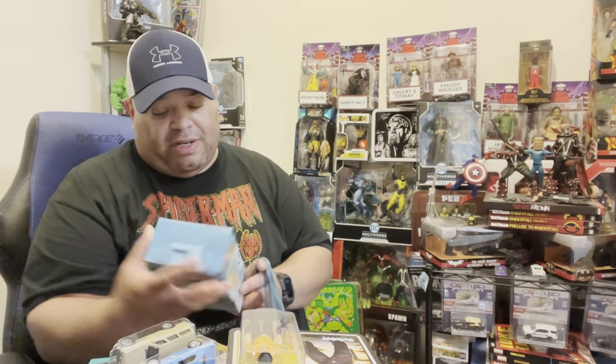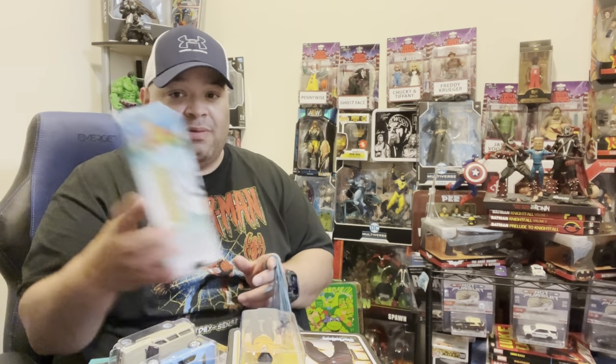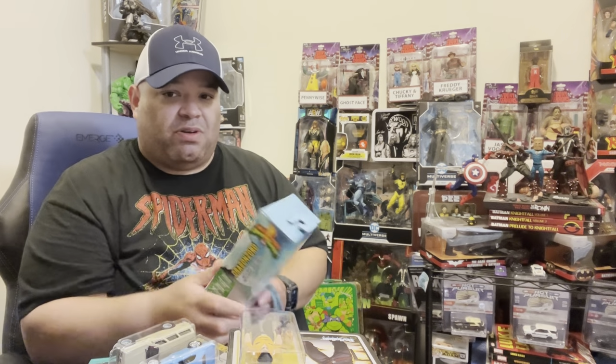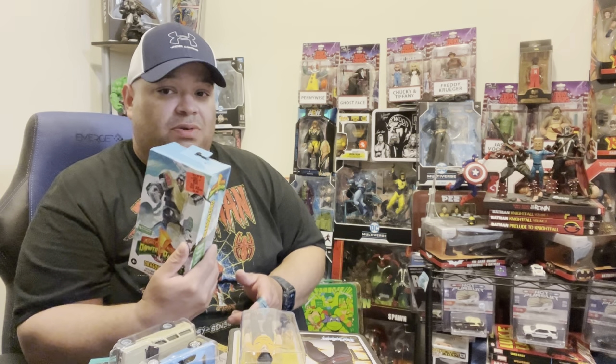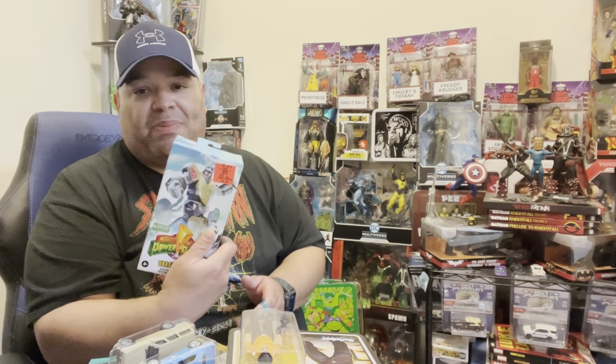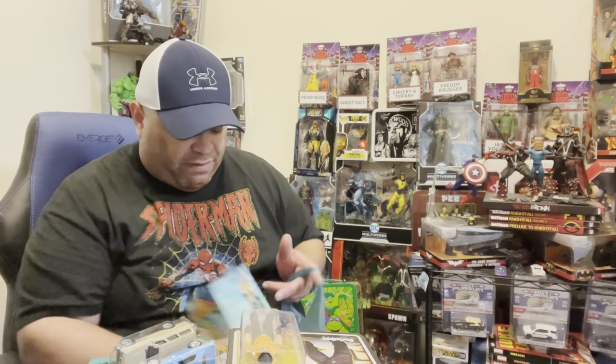I also picked up one of these. I picked up the Dragon Zord. So far I have the White Tiger Zord from this line and the Megazord, which I think is pretty cool. I think it's another nice display piece that I could put with the other Rangers that I have.